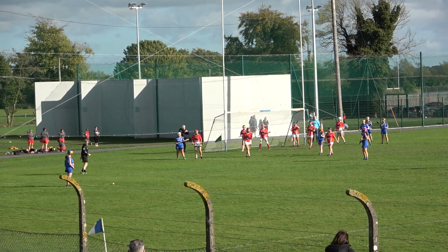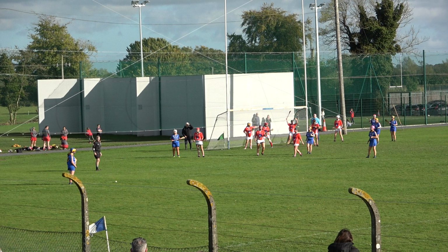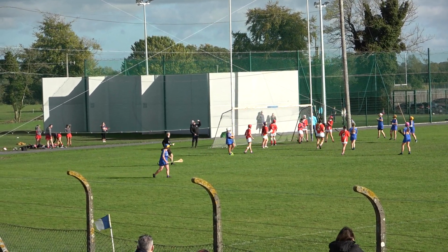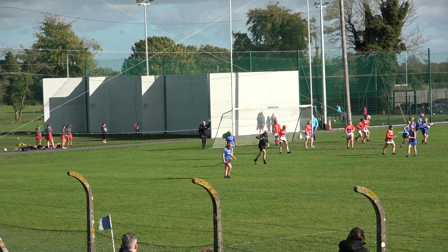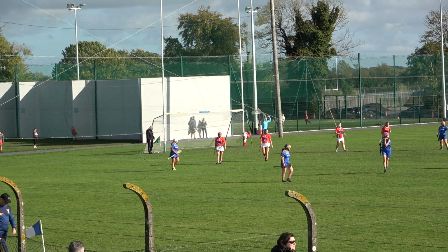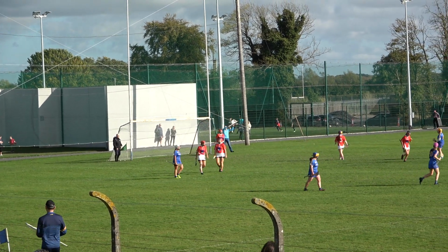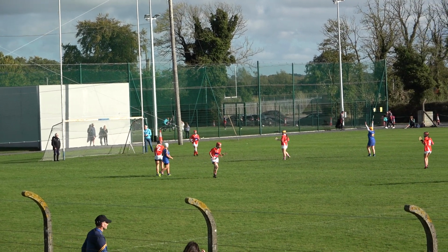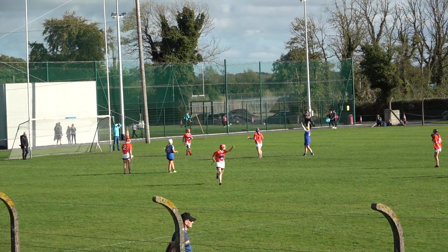Molly will stand over this. She stands a bit away from it. She's going right-handed. She could go for a low one. She lifts and strikes. She goes high. That's a thankful one for Trim. It's Molly's second, but they'll take points at this stage. It's 1-13 for Trim, 2-2 for Ratoath. Trim have only got 4 points in the half. John Andrews, husband of Mary Andrews in goals, shouts take your time!